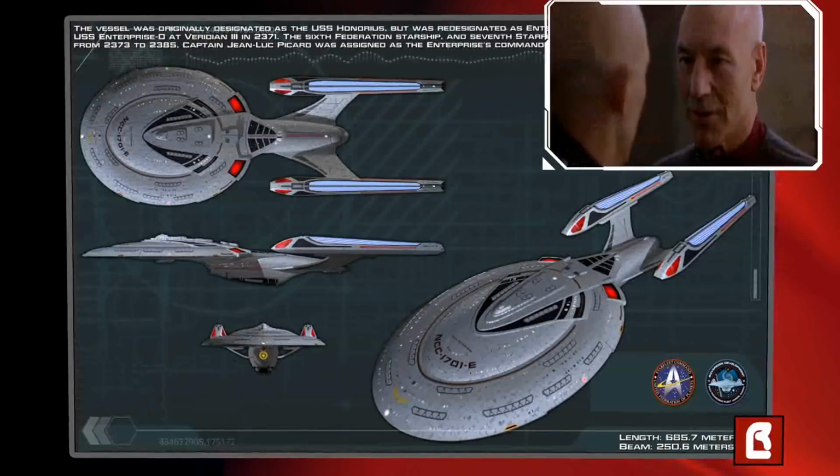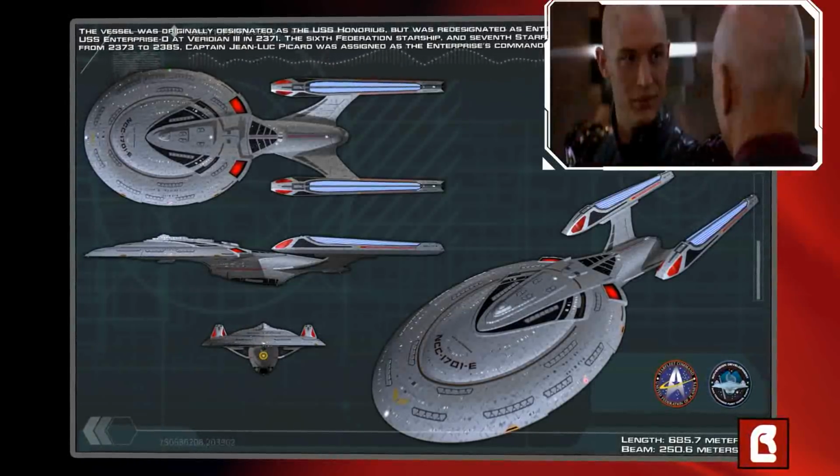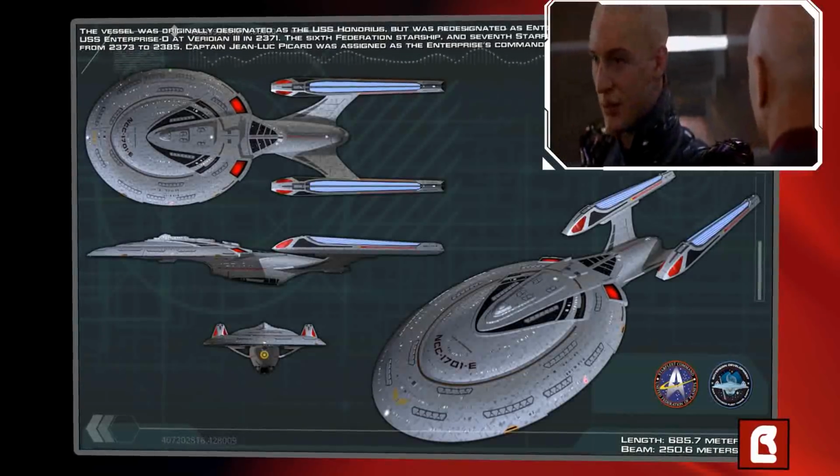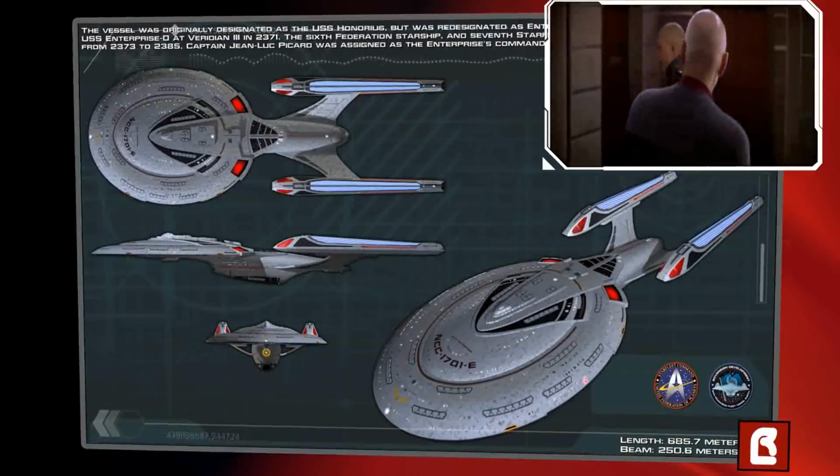The Battle of Wolf 359 occurred in 2367. The Borg weren't seen again until mid-2373. So that means the Borg hadn't been seen for over 6 years, and we know that the Borg stopped being a priority pretty early on. So let's take a look at the Dominion.